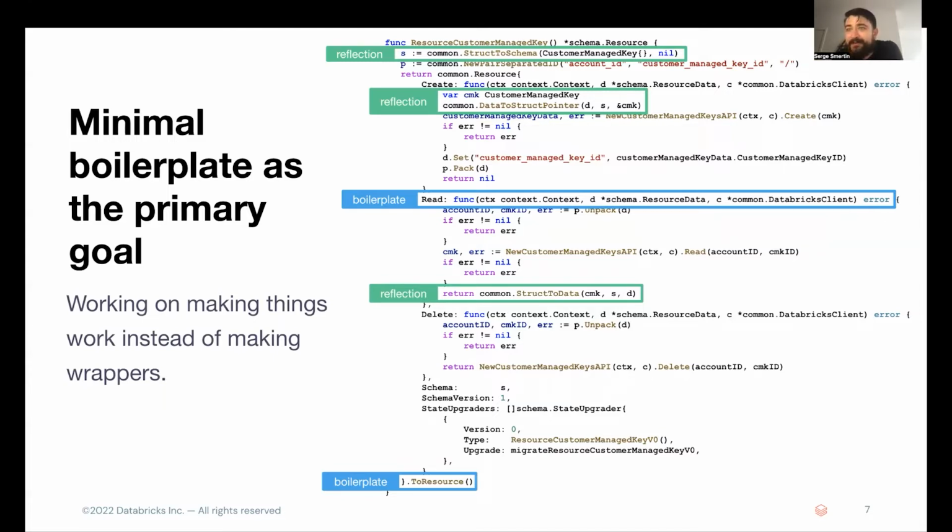And here we have a couple of interesting bits. On the line StructToSchema, we take a struct type and create a full Terraform schema, with the ability to customize the schema. Then, instead of setting the resource data over hundreds of lines, we just have one line, CommonDataToStructPointer, where we provide the resource data, schema, and the empty type instance. Essentially, it's a very simple way to set all of the relevant values from resource data into a data type without having to write hundreds of lines of data resource manipulation. Then reading that data is also simple.